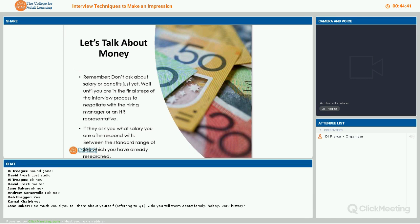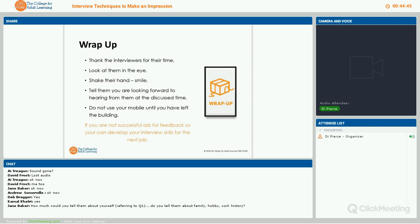Perfect. Now, at the end, once we've got through all that, stand up straight, thank the interviewers for their time, look them in the eye, and give each one of them a handshake and smile. And really just check off at the end and say that you're looking forward to hearing from them at the discussed time, because they would have already told you when they're going to get back to you. And do not use your mobile phone until you've left the building.